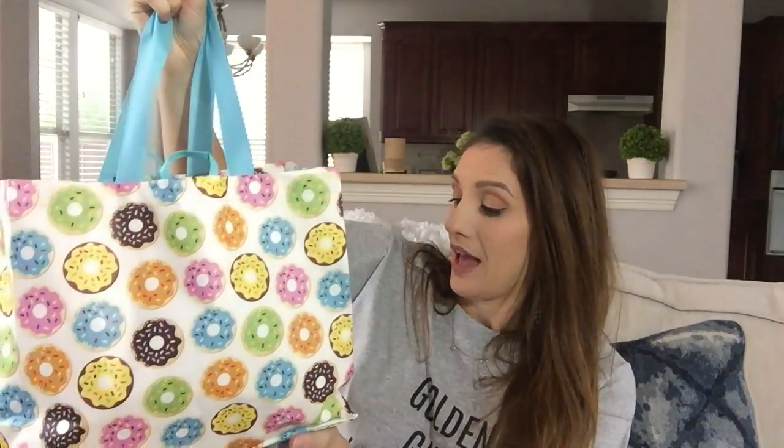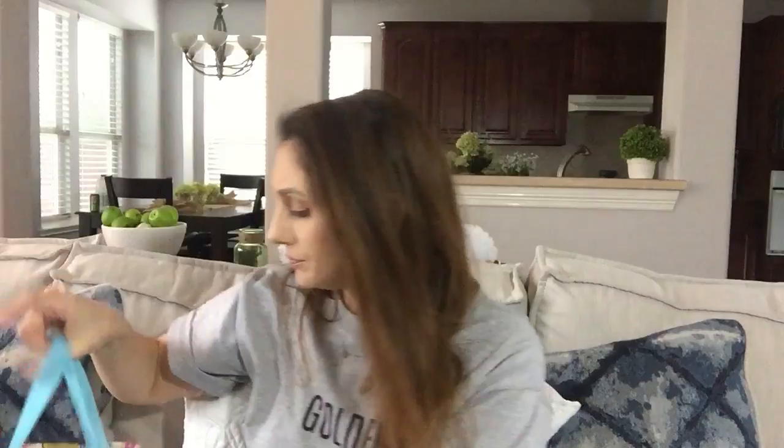All right, now we're down to our last bag. For starters, this bag is a donut bag. And the donuts are cute. Every donut is just so cute and whimsical, and the handle is this baby blue, which I really love. I wouldn't have liked it yellow or green. I think blue and pink would have been the best way to go, and blue is great too. So, all right, now what we have in the bag.